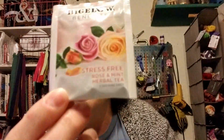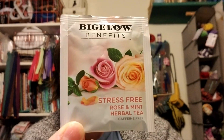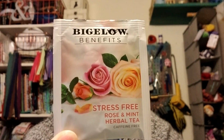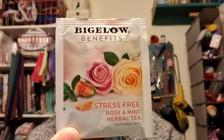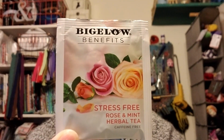Now for the tea. I haven't yet tried this tea, so I hope it is good. But it is another Bigelow Benefits tea. It is stress-free rose and mint herbal tea. So this has rose blossoms, chamomile, hibiscus, tulsi leaves, licorice root, passion flower, skullcap, natural rose and raspberry flavors, rose hips, apples, peppermint, elderberries, and raspberries in it. So quite the mix. But it is supposed to be stress-free. I figured we could all use something like this. So I put this as your tea for the month in here.